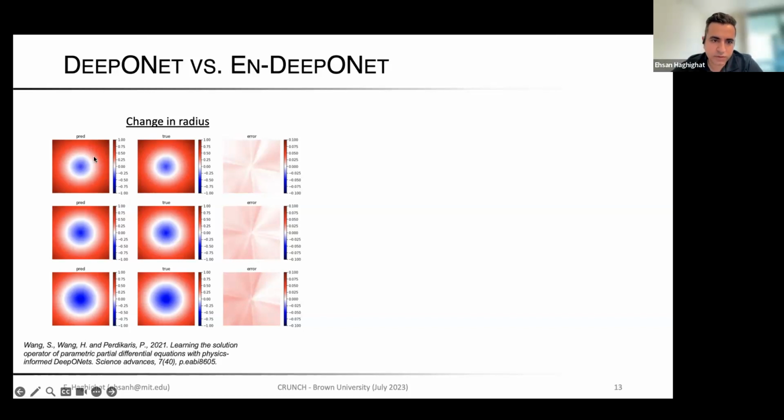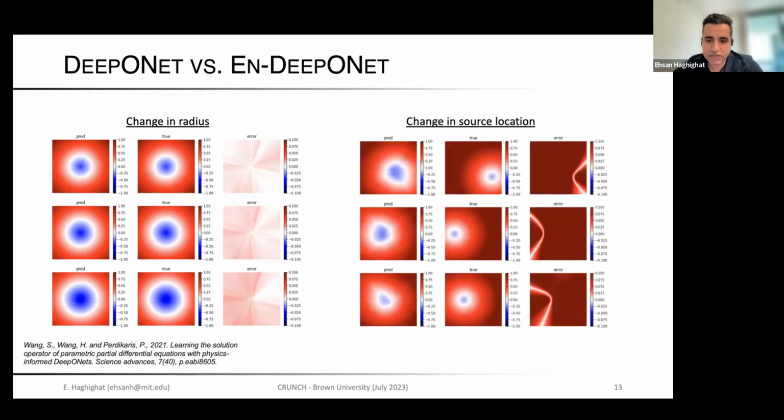For this problem, the white shows the circle where the solution is 0, and changing the radius essentially changes the solution pattern. So this is a problem that was solved with physics-informed DeepONets. However, in the context of earthquakes, we are interested in moving this circle instead of just increasing and decreasing the radius, and the reason is that the source location may change. So the source location may be here, or maybe here, or maybe another position.